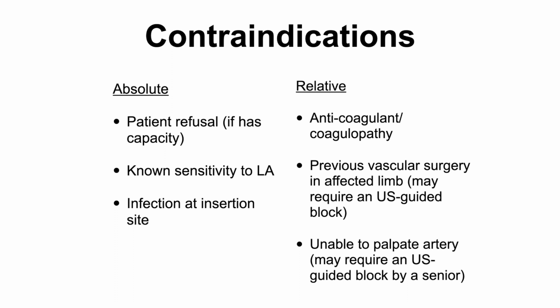Relative contraindications include anticoagulant use or a known coagulopathy, previous femoral vascular surgery with atypical femoral artery anatomy, or an inability to palpate the femoral artery. These patients may benefit from a block performed under ultrasound guidance.